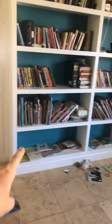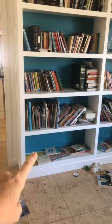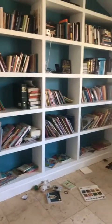So you have the bottom shelves. All these bottom shelves right here for us are all little kid books, right? They are board books, foam books, anything indestructible for a toddler or baby.